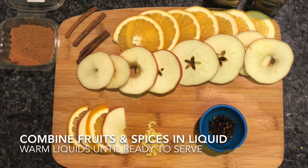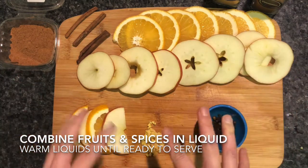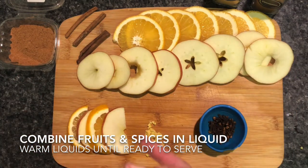Now, if you're using the slow cooker, then at this point you would just add all of your ingredients to the slow cooker, turn it on low for about an hour to 2 hours, depending on how deep you want that flavor. And then when it comes time to serve, just about 15-20 minutes beforehand, turn it down to the warm setting so that it is a good temperature to consume.